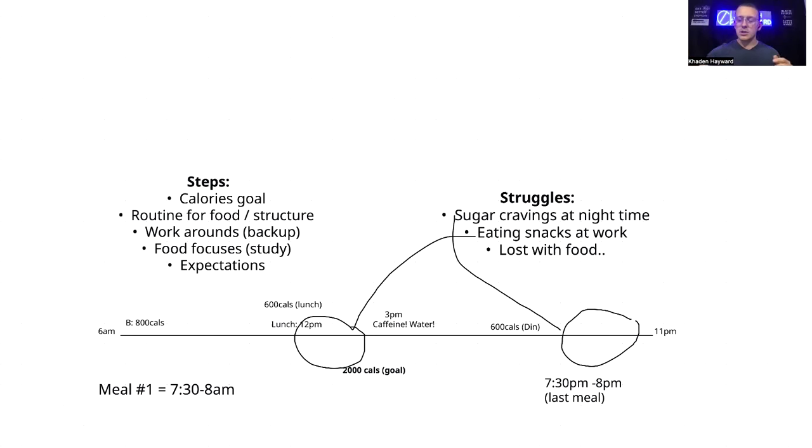Right. So essentially what we would do here then is we would take her 11 p.m. bedtime minus 3. So 11, 10, 9, 8 p.m. She's done eating at 8 p.m. That's the new rule in place. Okay. So we'll build it out from there.